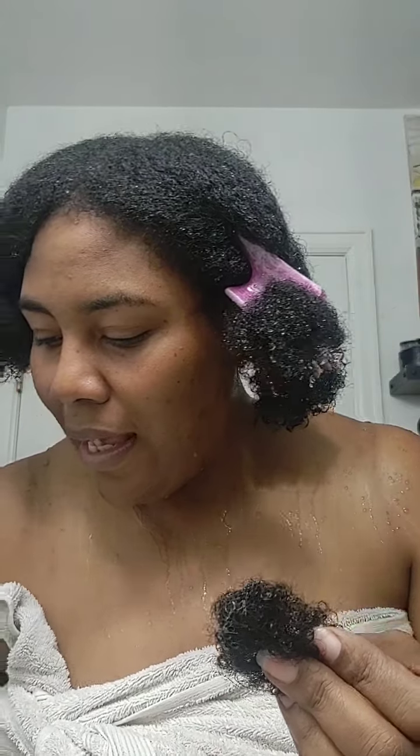It's kind of see-through. So within yesterday and today, I lost about this much. And last wash day, I lost this much. So it's about the same. But I don't think I lost any when I combed through it, getting the conditioner out. So that's a good plus.